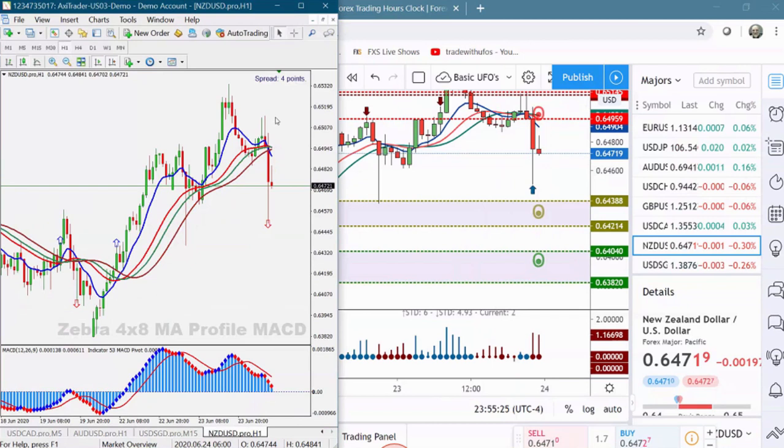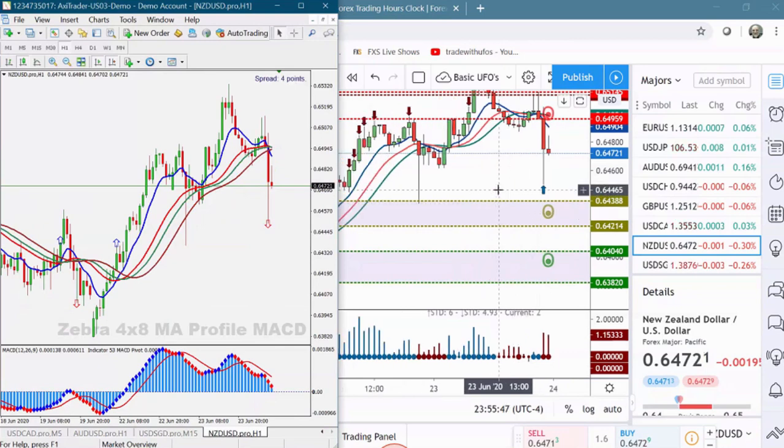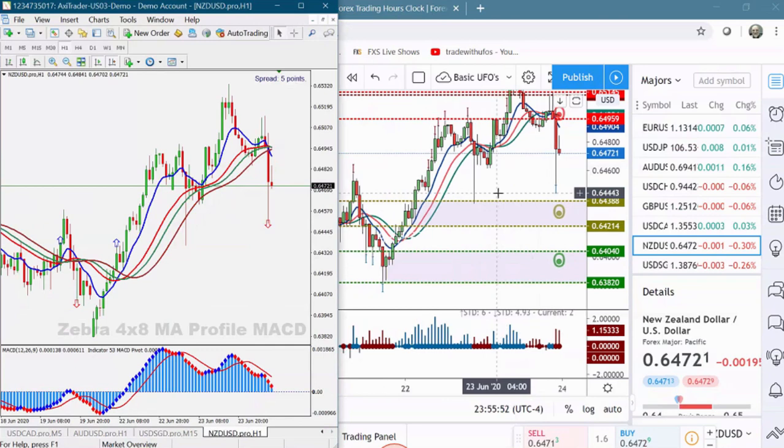Okay. So I don't see an alert. Oh, yes, we do. We have this one down here. Right. So we're looking for a close below this low, which would take us down into this first zone. See if I can tighten that up here a little bit. There we go. All right, so the first zone is in this area right in here. And the second zone is down at the bottom here. Okay.